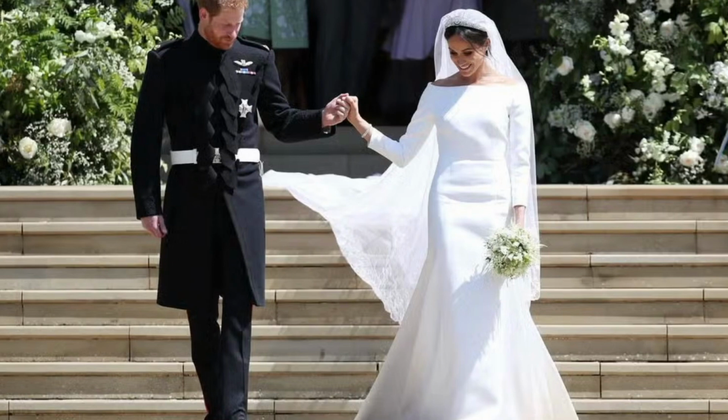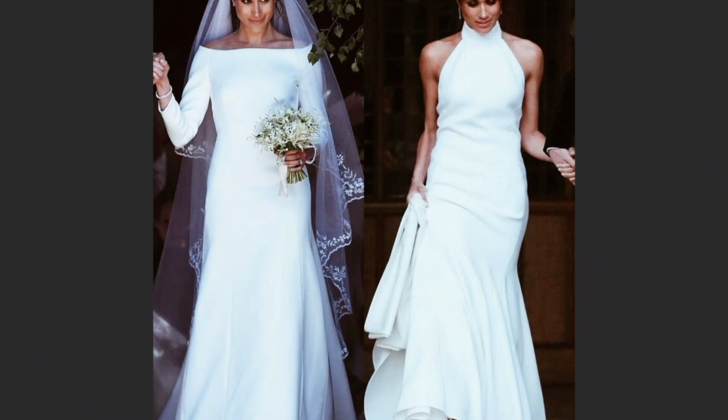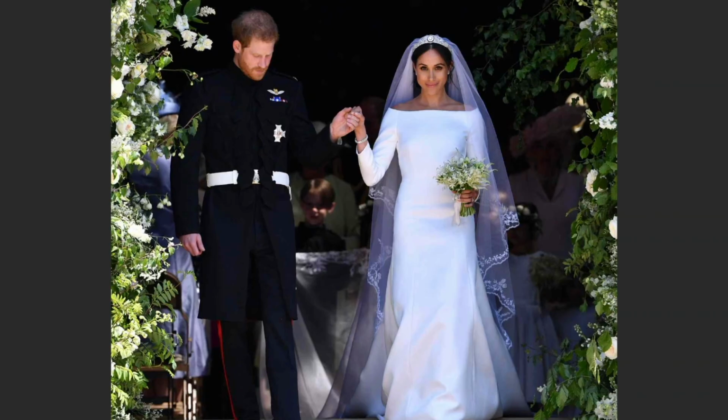The gown was designed by Clare Waight Keller, the first female artistic director at the historic French fashion house Givenchy. This choice of designer was significant on multiple levels. It represented a blend of British and European fashion, reflecting Meghan's new role as a bridge between cultures. Additionally, selecting a female designer aligned with Meghan's well-known advocacy for women's empowerment.